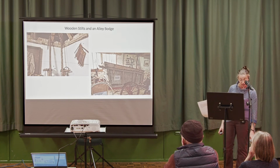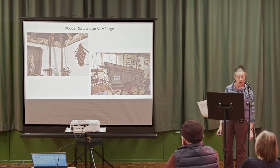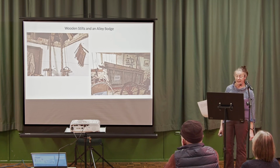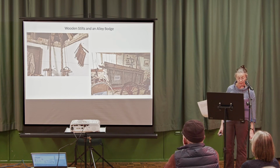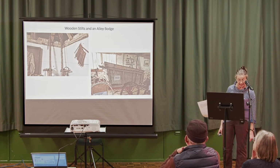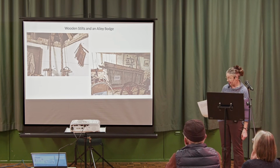So again, these pictures are from the Brook Agricultural Museum. Stilts, which you can see in the left-hand one, were used for elevated work in the hop gardens, particularly for early work. An alley bodge or hop dolly that you can see here on the right was a miniature wagon which used to transport manure down the alley. They would push that or have it pulled by a horse down the alleyways between the hops, and it could be pulled by a horse in either direction. So there are a couple of things that if you visit the Brook Agricultural Museum, you'll be able to see. It's full of exciting things like that.